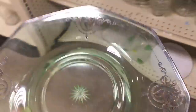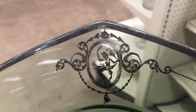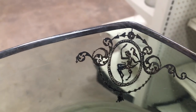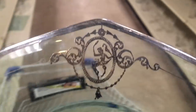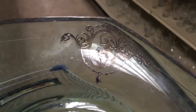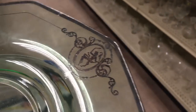You know how we were just talking, I think last week or the week before, about these sort of naked ladies? Now, this lady, I think, has a skirt on. Or that could be, I don't know what that is. But anyway, here we have another one of these half-naked dancing ladies. Now, this is in sterling silver, and it's pretty tarnished. I might, in this case, try to polish this a little bit when I get it home.